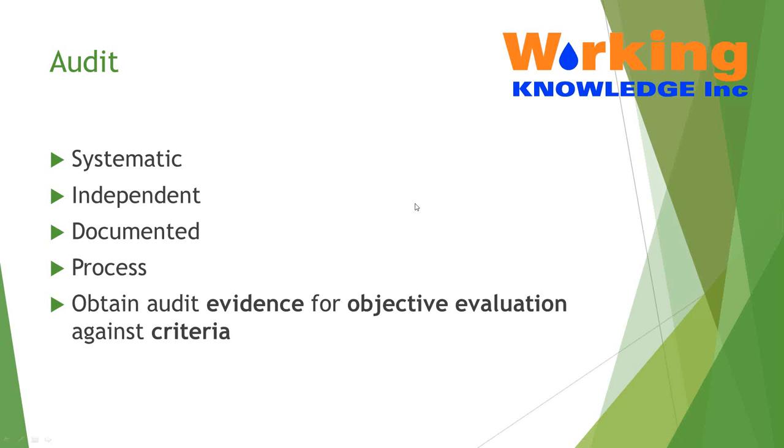All right, let's look at what an audit is. I didn't invent this definition. This is an internationally recognized definition, which I'm not going to read to you. But what I want you to think of is, what elements do we need to have in order to have something really be an audit? It has to be systematic. It has to be independent. So I can't audit myself, but how does that apply to an internal audit? I'll make sure we cover that. It has to be documented. There has to be a process. And all of this is to obtain audit evidence to objectively evaluate whether or not the criteria have been met. So if all of these elements are in there, we have an audit.